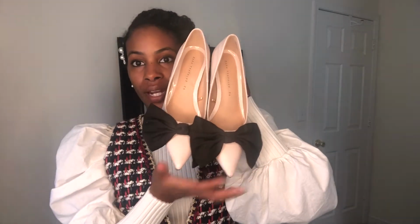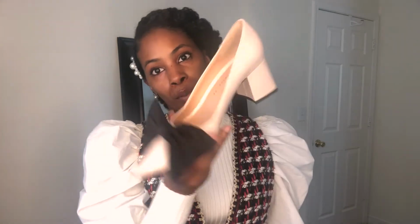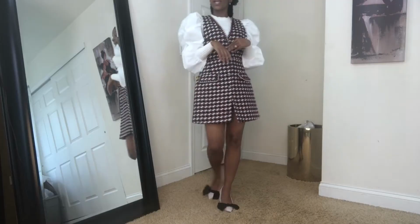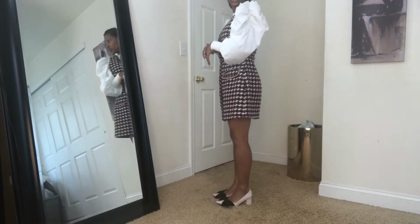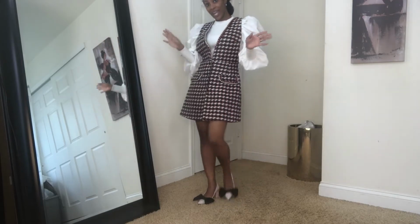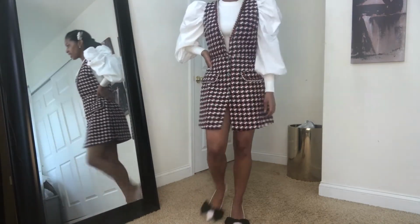It's these shoes right here, the bow. I absolutely love the bow. That's why I bought them. And they're a kitten heel. So really classic, except for the bow. But let's go ahead and put these on and show you the whole outfit. So this is the second outfit. I absolutely love this outfit. Again, the shoes are love or hate, but I love them. So this is the second outfit. And let's go ahead and get into the third and final one.